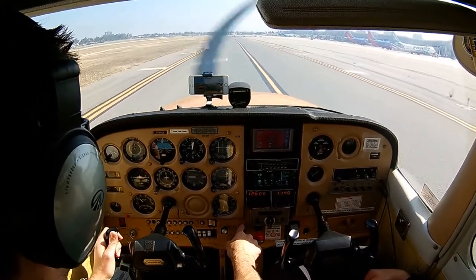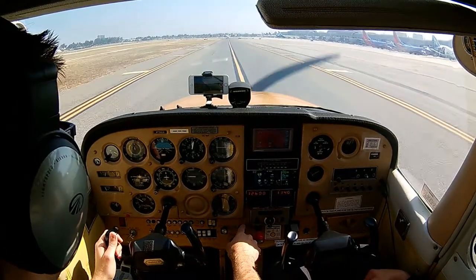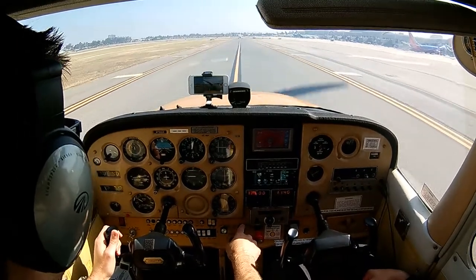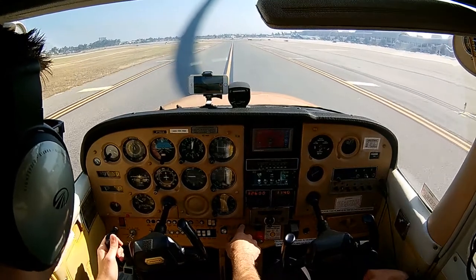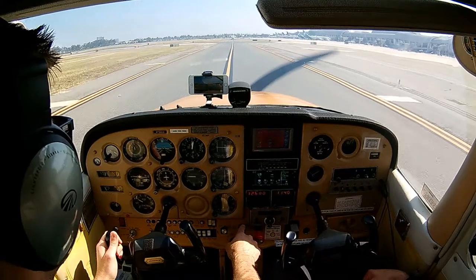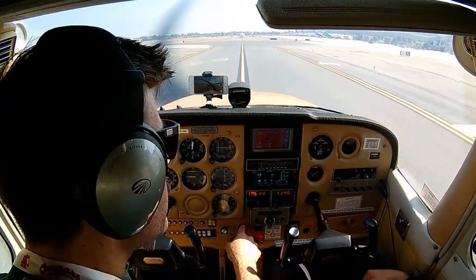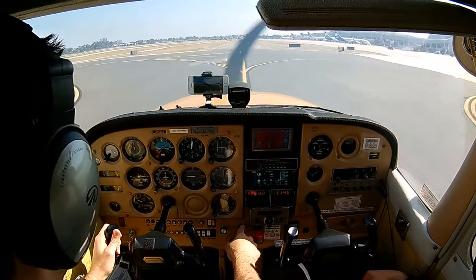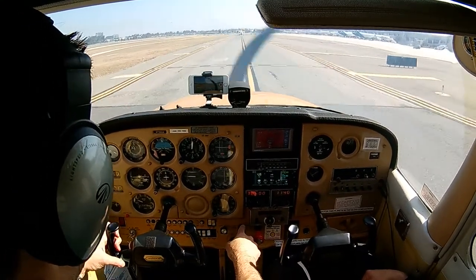Bonanza 70 Quebec, follow the northbound Cessna off your left and taxi Alpha to the midfield run-up. We'll follow that Cessna in sight now using Alpha for midfield run-up. Central back, thanks. Cessna Quebec Bravo, contact tower 126.8. 126.8, Quebec Bravo.